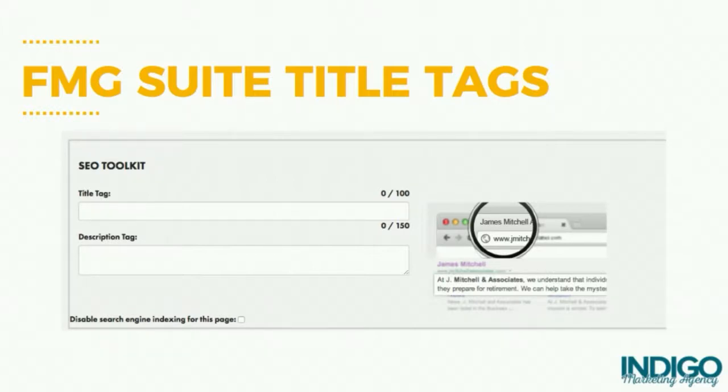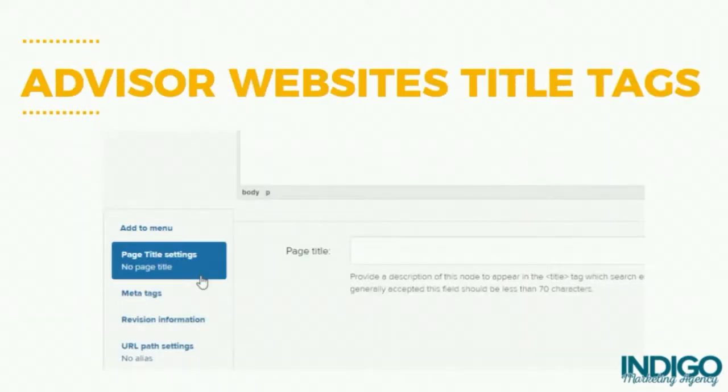It's in the dashboard under the page of your site at the very bottom, SEO Toolkit. For advisor websites, if you have an advisor website, you can go to page title. That's what it's under. So it's at the very bottom of each page under page title settings, and you can type in your title tag there and use your keywords for that.